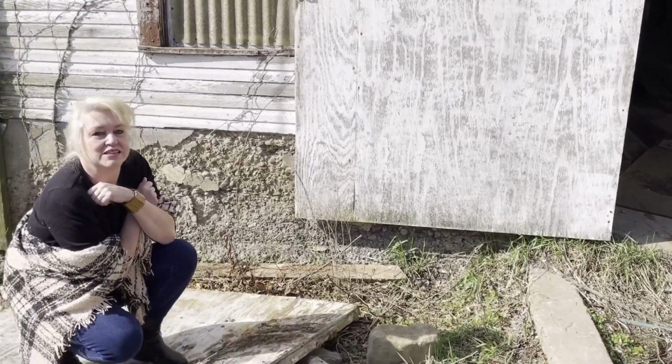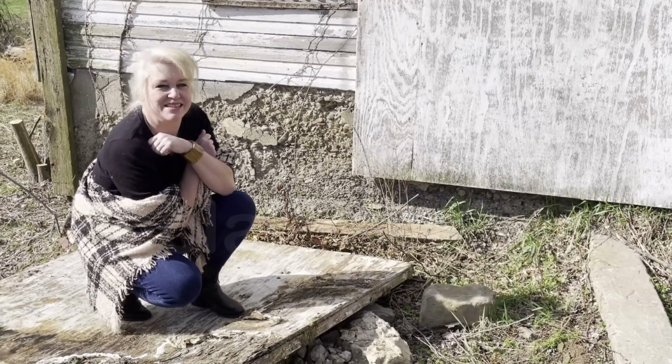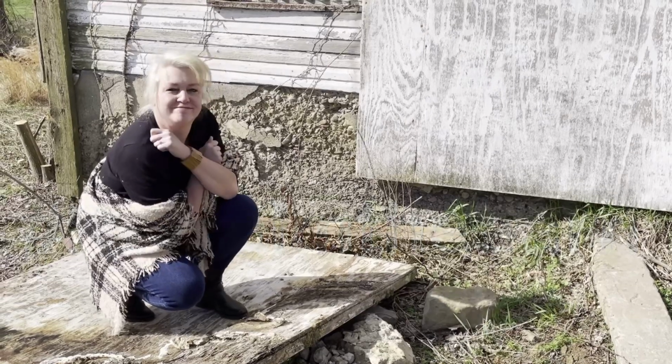But it's so worth it, because, guys, when you see the inside of the upstairs of the barn, you're going to go, yep, they did the right thing. They saved that barn. Hashtag save the barn.